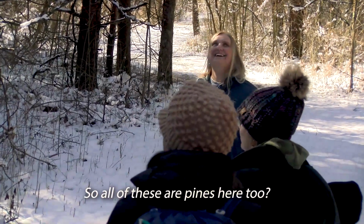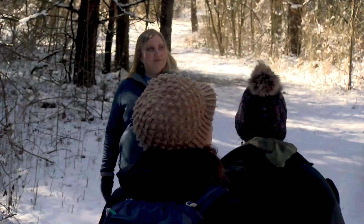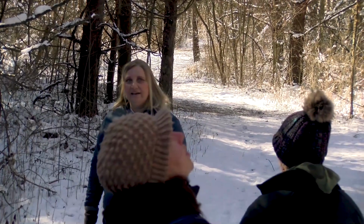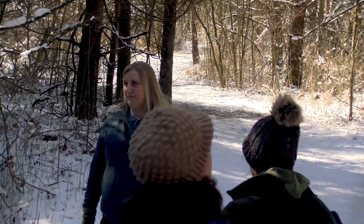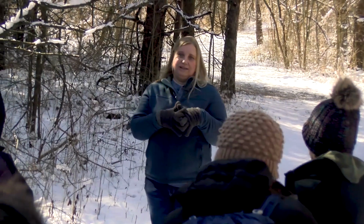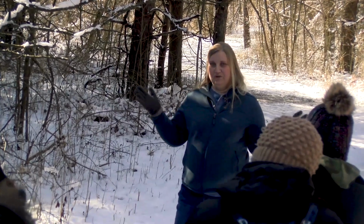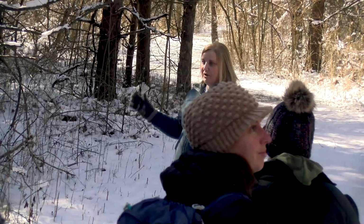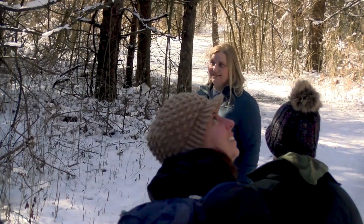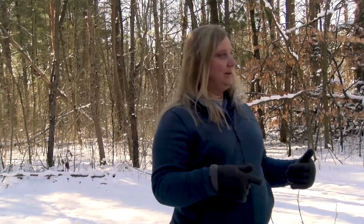So all these are pines here too? Yeah, they're all, okay. So it's really hard for me to tell what kind of pines they were, because Jim planted 104 different species of conifer trees here, and then they cross-pollinated. And then when the wind blew their seeds over here, I really don't know with certainty what kind of species all of these are. I could give you a ballpark direction, but not a solid answer.